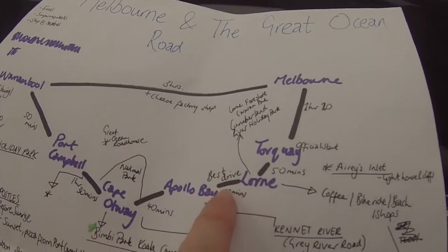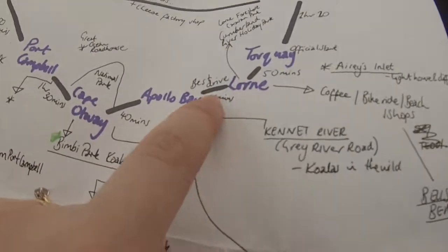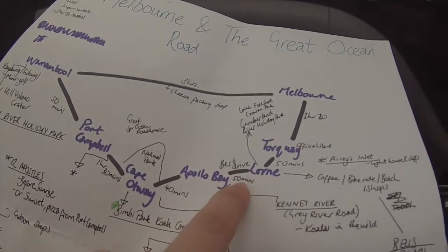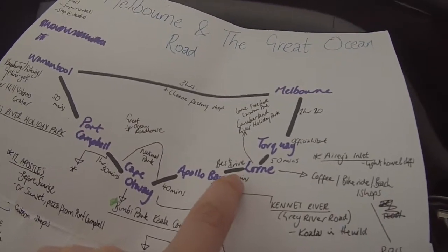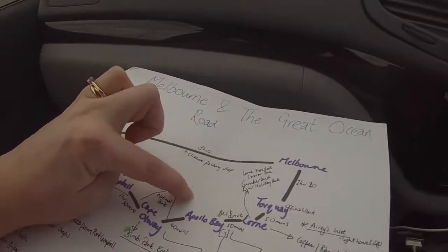The Great Ocean Road, which is closed, is from here between Lorne and Apollo Bay all the way to Cape Otway National Park. Unfortunately, a lot of the guidebooks have told us this is the best drive. It's a 15-minute drive from Lorne to Apollo Bay, so we're just going to go as far as we can and then we'll have to turn back and head inland, and our campsite is somewhere up here anyway.